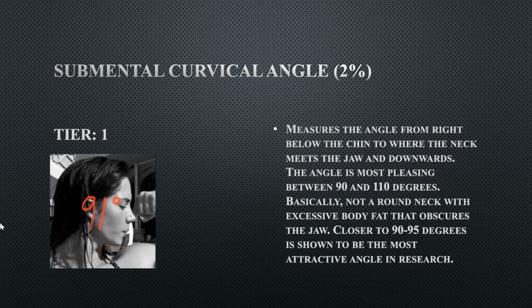Her submental cervical angle, so this indicates if you have a high hyoid, the bone within the neck area. If it protrudes too much, on the top region of the neck area, it is going to create an obtuse angle. Or if you have a lot of submental fat underneath the chin and the jaw, it is also going to create an obtuse angle. So hers is a right angle or close to a right angle, and that is ideal. You want it to be around 95 degrees or close to it, and as you can see, she is very close to that. So this is perfect.